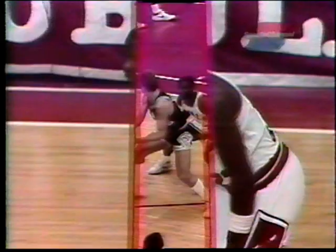Gently taking it with his left hand. Watch it. It's too dramatic a shot here. He goes up in the air. They gave it to Johnson. Well, okay. Steve Johnson picked up his fourth.